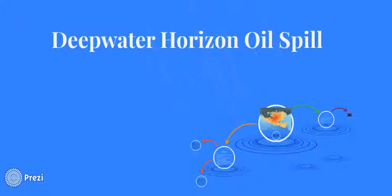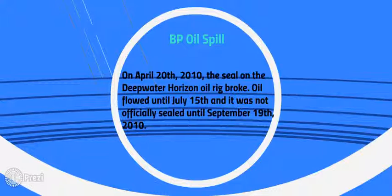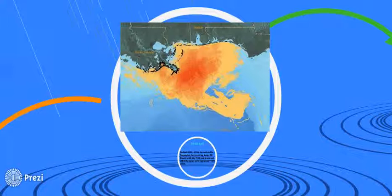I did my human-induced hazard on the BP oil spill, also known as the Deepwater Horizon oil spill. The valve broke on April 20th, and oil was flowing from then until it was completely sealed off in September of that year. That's the area affected, with the most severe being the darker orange and the less severe being the yellow.